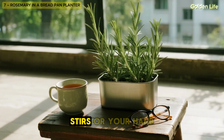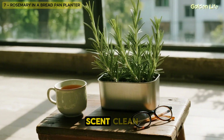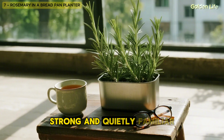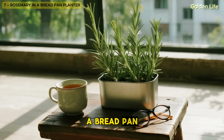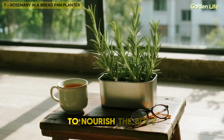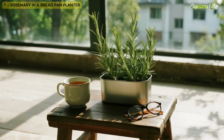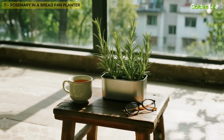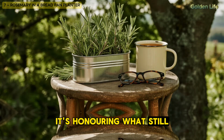And when the wind stirs or your hand brushes past, it releases that unmistakable scent. Clean, strong, and quietly familiar. There's something so touching about pairing it with a bread pan. A tool once used to nourish the body now holds a plant that protects and comforts. That's the beauty of upcycling. It's not just reuse, it's respect. It's honoring what still works.